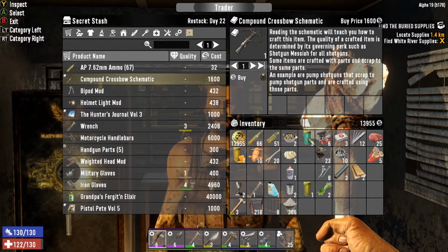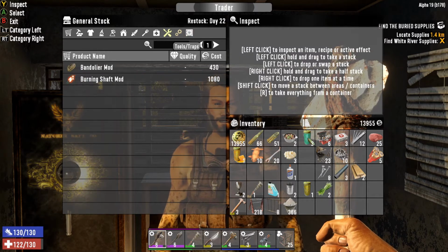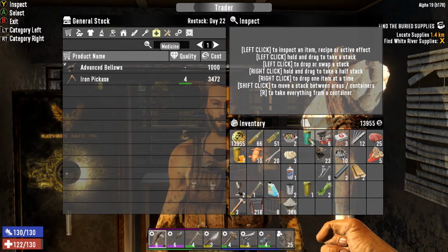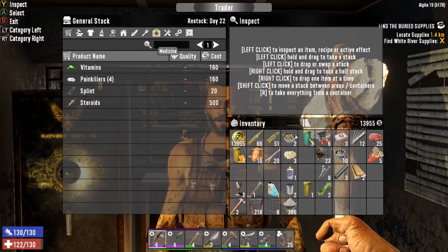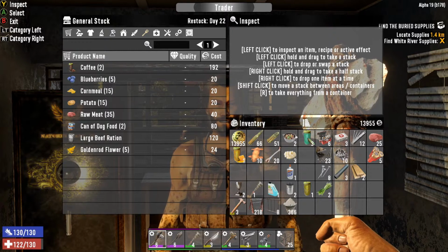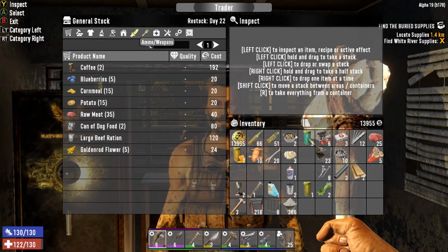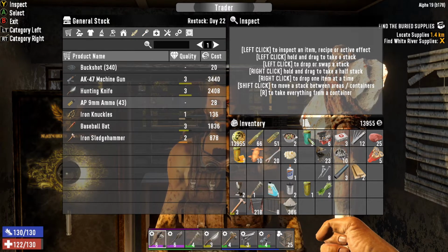A compound crossbow schematic. We haven't really used the crossbow yet. That could be something we could look into. Alright, nothing there, but let's have a look what else you got. Anything worth taking? How much is that pickaxe? Too much, we could craft one. We will get round to it, I promise. At some point it will happen. Right. We're doing alright with our farm, so I'm not going to worry too much about buying any of that stuff. Okay. You've got no regular ammunition either.